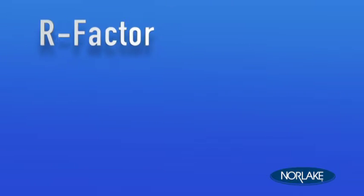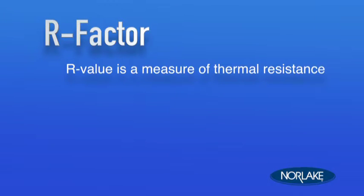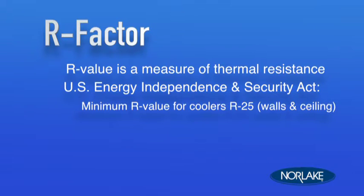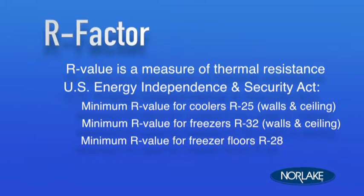Next we'll talk about panel construction, but first I want to touch on R factor. What is R factor? R factor is a measure of thermal resistance. The U.S. Energy Independence and Security Act of 2009 regulates a minimum R value requirement for coolers R25, walls and ceilings. Minimum R value requirement for freezers R32, that's for walls and ceilings. Minimum R value requirement for freezer floors R28.